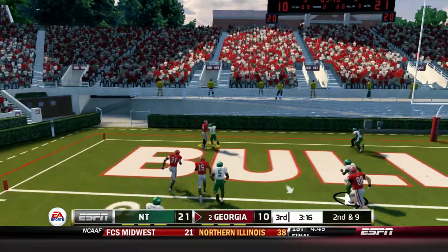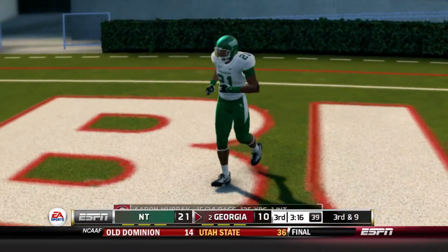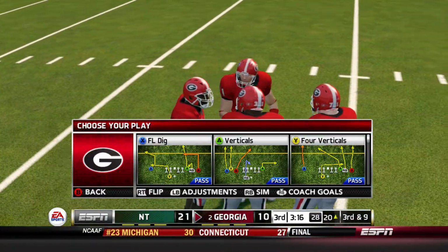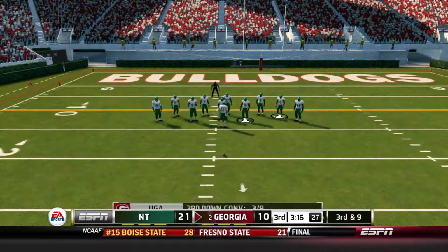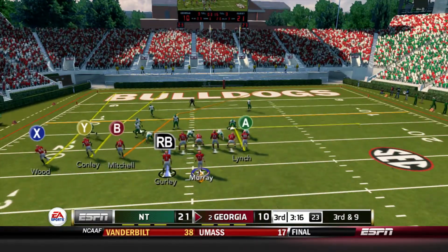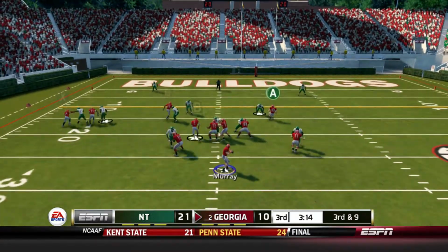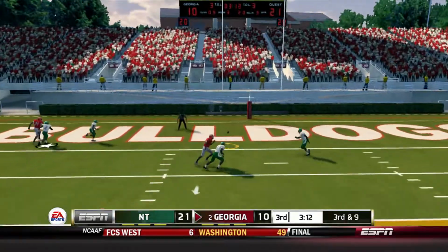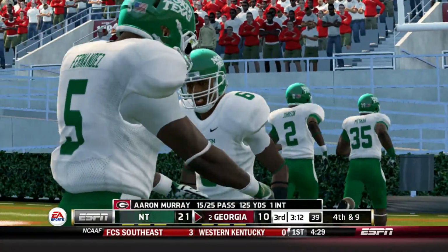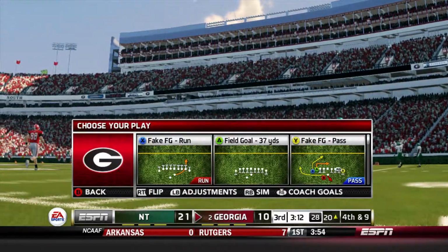He lets it go, and that one's incomplete. This is the 10th play of this drive. Throws quick to the receiver, and it falls incomplete. Mitchell is the intended receiver on the play. That'll bring up fourth and nine.